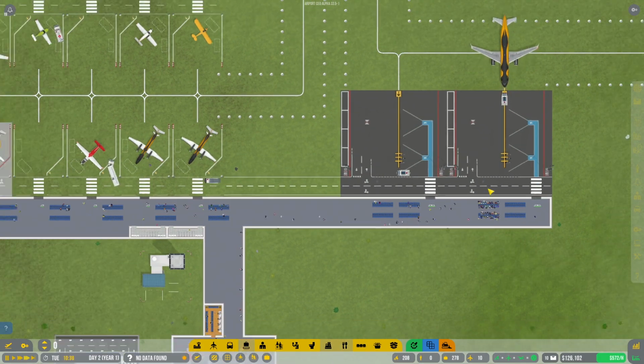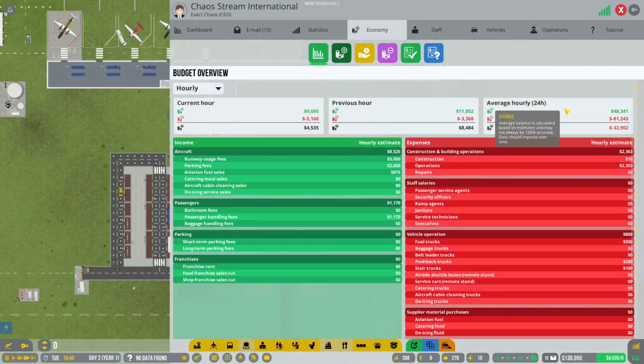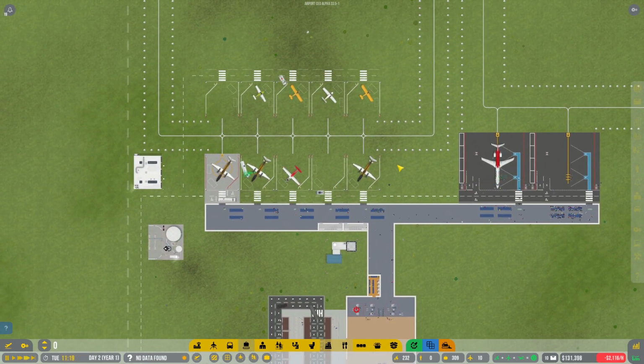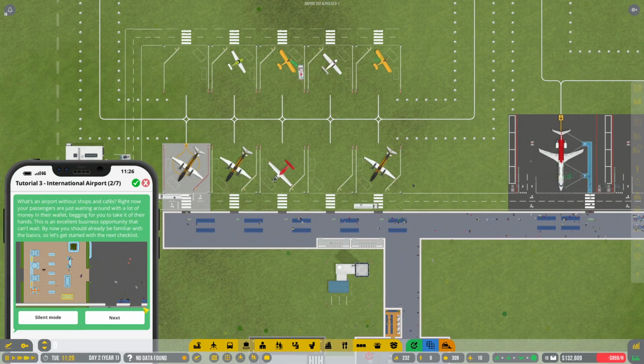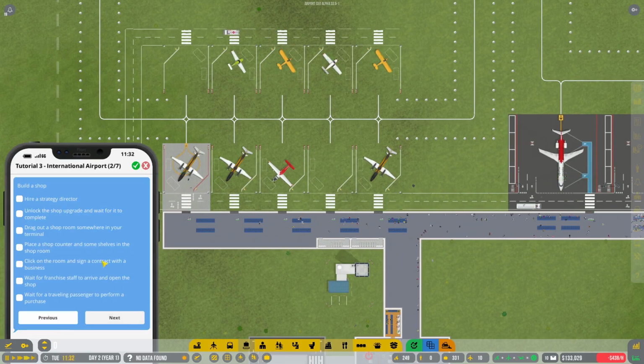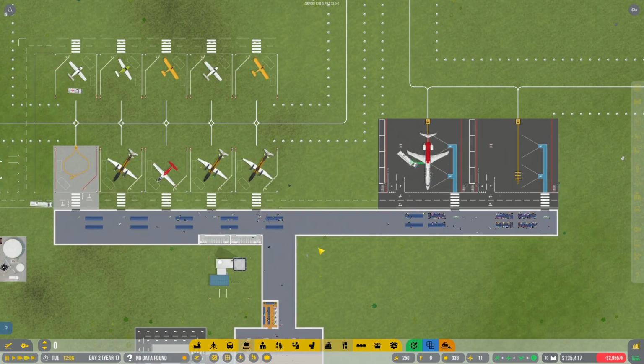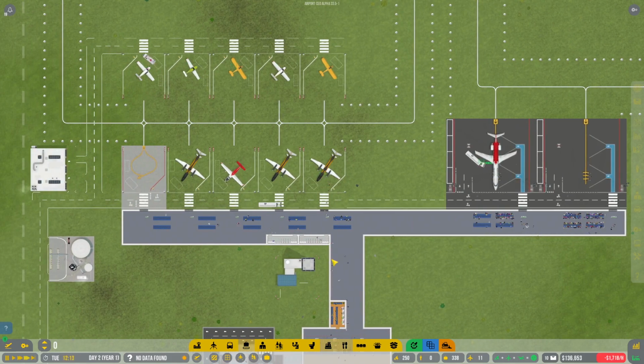Excellent. All of this is working. How are we going financially? The previous hour we actually made some money. So the current hour we've made money also. So I think we are actually making money. We're not spending too much as it stands. And we've done that. International airport is next. Strategy director, then we need some shops. Yeah, so that's just the shops piece. And then obviously after that, we need to get ourselves some baggage claim pieces. And we need to do that pretty quickly.